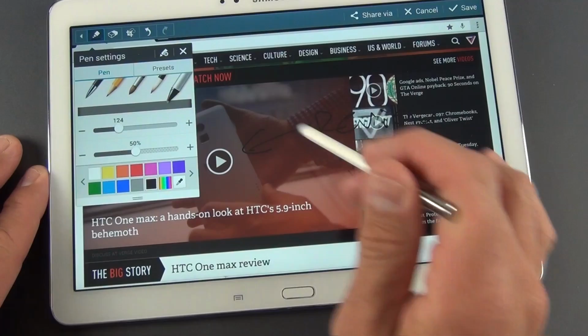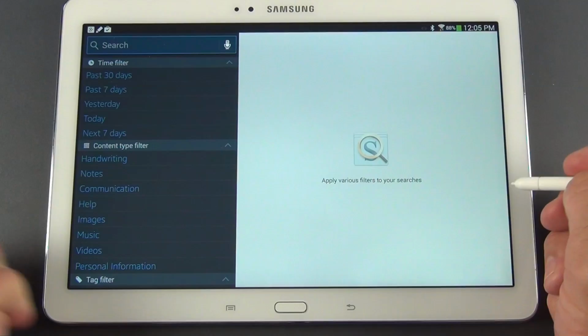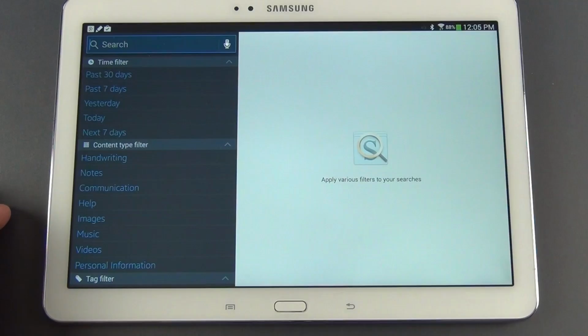So there you go. Now we can also bring up S Finder, and we're familiar with this. I've demonstrated that previously. Basically, you can do your search to search the entire device for your calendar events, your videos, music, emails, that sort of thing.